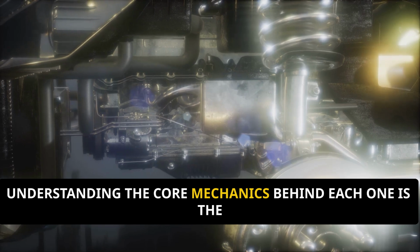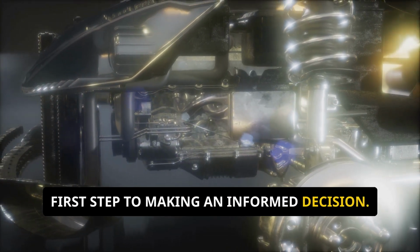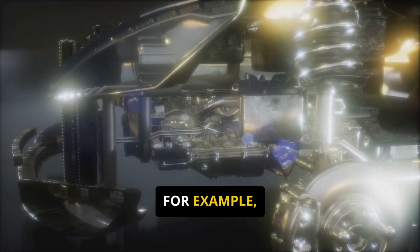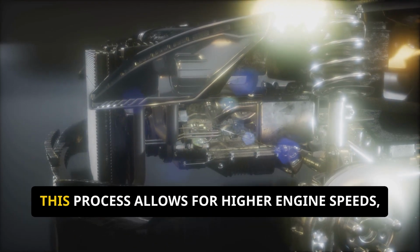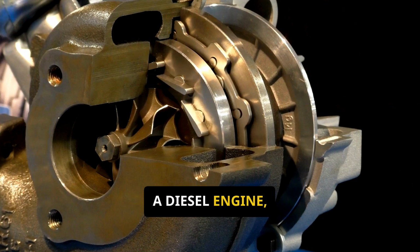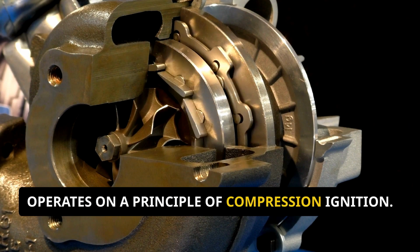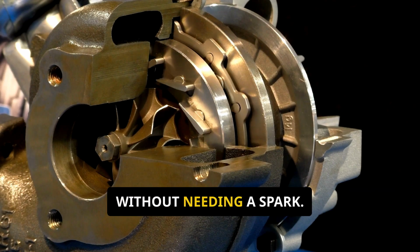Understanding the core mechanics behind each one is the first step to making an informed decision. A gasoline engine, for example, typically uses a spark plug to ignite its fuel-air mixture. This process allows for higher engine speeds, or RPMs. A diesel engine, however, operates on a principle of compression ignition. It squeezes the air until it becomes hot enough to ignite the fuel spontaneously without needing a spark.